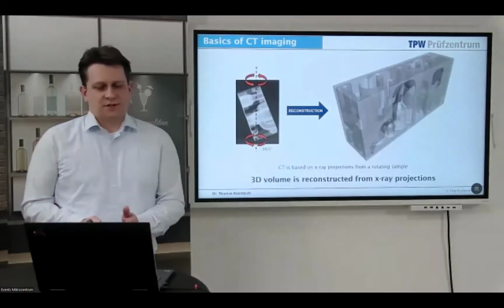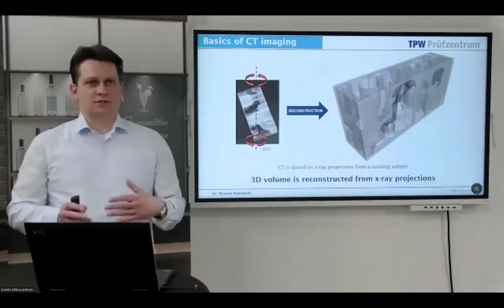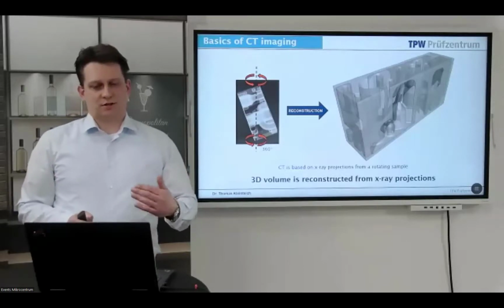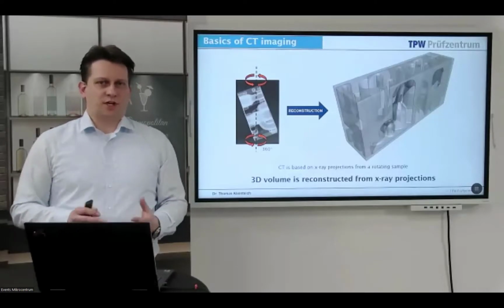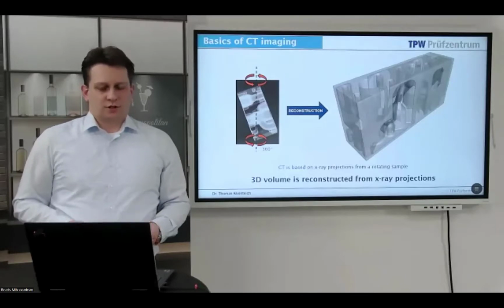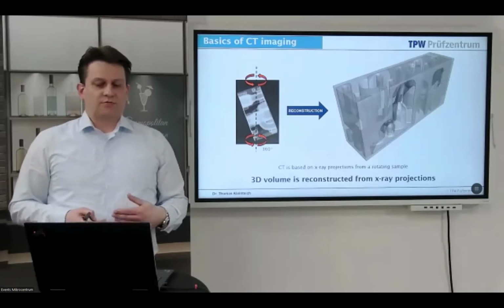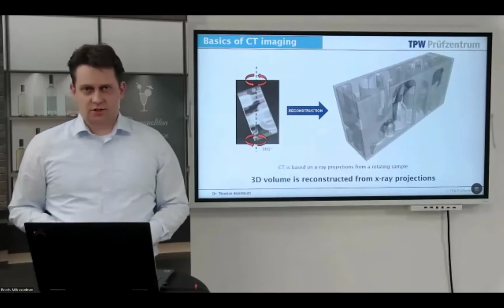And now in the next step, and this is often mistaken, sometimes customers ask us, and they seem to be thinking that a CT somehow virtually slices the sample by using X-rays. That's not the case. What the CT does is capture X-ray images, and then in the second step, it reconstructs the 3D information of the volume of the part that was CT scanned based on these X-ray projections. This reconstruction is done on the computer. So it's a post-processing step, and the full 3D volume of the part is then reconstructed from these X-ray projections.